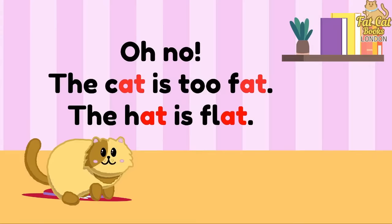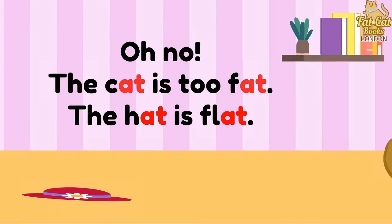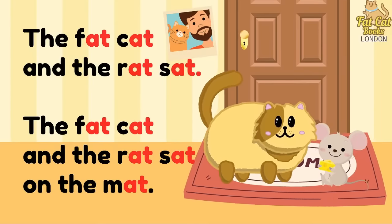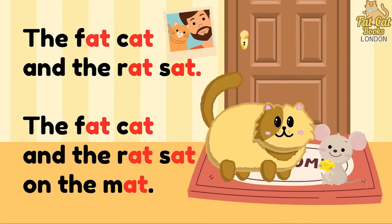Oh no! The cat is too fat. The hat is flat. The rat sat. The rat sat on the mat. The fat cat and the rat sat. The fat cat and the rat sat on the mat.